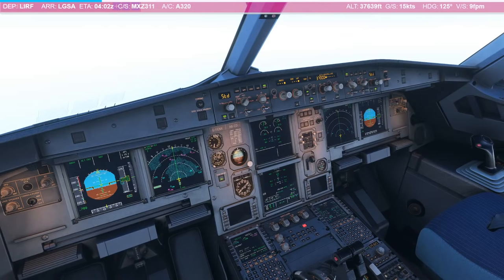Alfie says, how far from top of descent would you begin preparing for the arrival? From top of descent, 120 miles. If I haven't started doing anything by then, I would definitely start doing my landing performance and get the brief out of the way, ideally a bit earlier than that.